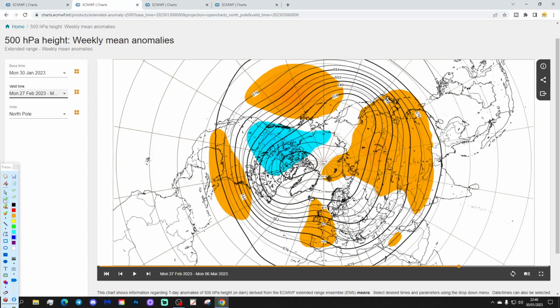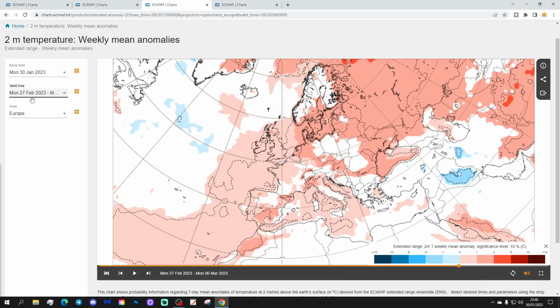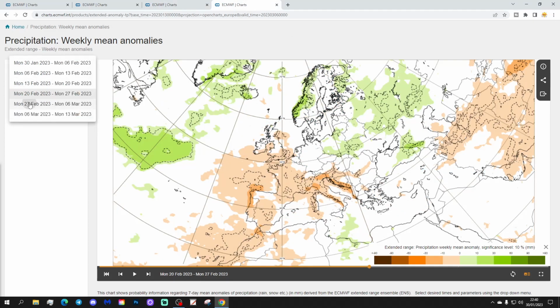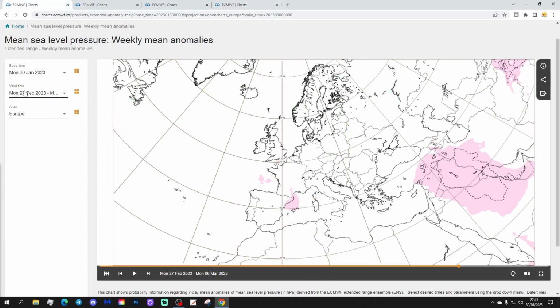The 500 millibar height shows still some above average heights across western parts of Europe, but again, it is a weakening and a diminishing signal. Temperature is still generally mild in most areas into the beginning of March, and precipitation anomalies weakening still, but probably still a hint of being dry and average in the west, a little bit wetter in the far east and northeast maybe.